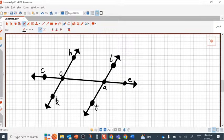So what I'm going to tell you guys is that line HK is parallel to line LT. I should have made those capitals, but what are you going to do? Line HK is parallel to line LT. Now, this is the part that's going to make a lot of people unhappy here, based on number nine. I'm going to tell you that this angle right here is 9x minus 10 degrees, and this angle over here is 5x plus 42 degrees.